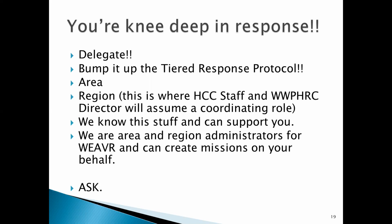This is our skill set. We know this subject matter and we can support you. Again, we do not assume a command role. Command stays local. We assume a coordination role and offer you options in terms of support. We are area and region administrators for Weaver, and we can create missions on your behalf. You simply need to ask.